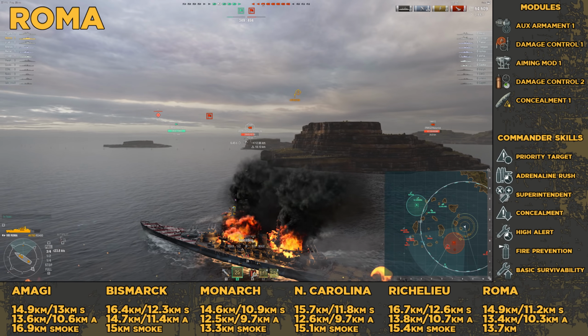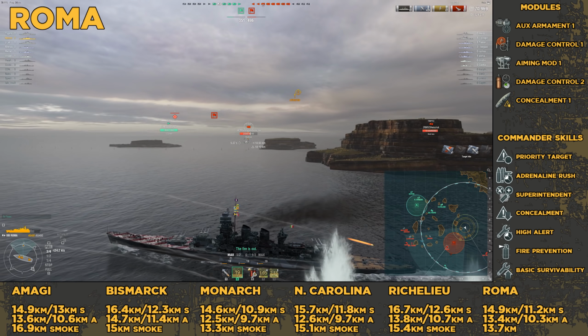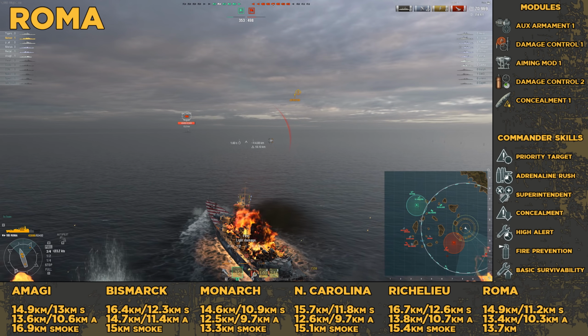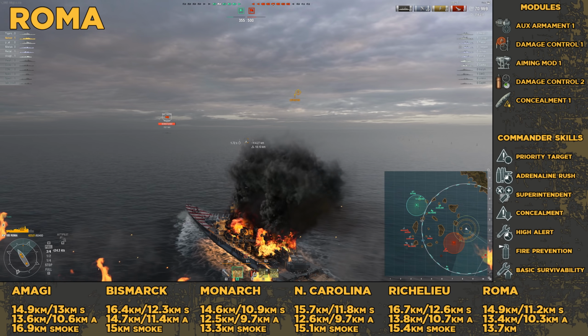Maybe you're coming back to the game and that's the meta that existed. You're spotted from a mile away. So, yeah. Generally, Monarch and North Carolina have a good time, and the Roma, of dropping off detection, firing in between shots. Amagi, Richelieu, Bismarck, not so much.